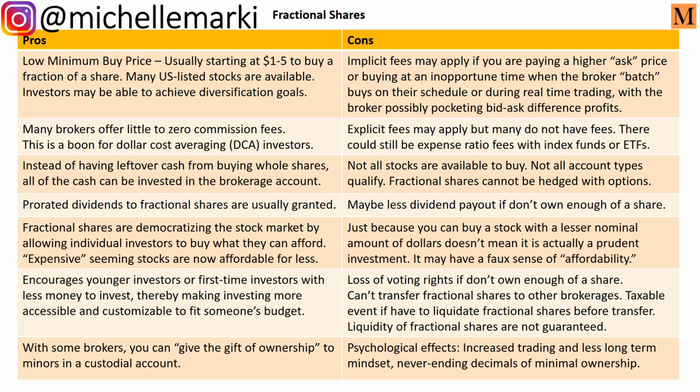And the first con would be if there's implicit fees that may apply if you are paying a higher ask price or buying at an inopportune time when the broker batch buys on their schedule, like at the end of the day, or during real-time trading, with the broker possibly pocketing bid-ask difference profits.